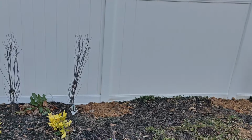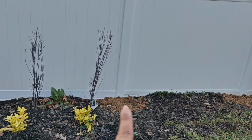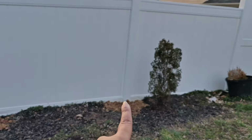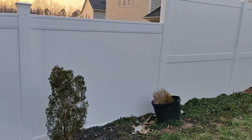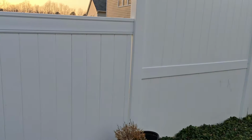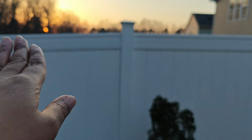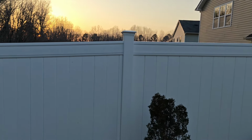There are a few minor details that are bothering me, and that's just me being super nitpicky. Like, if you can see, let me stand over here. Down here, do y'all see that gap in the fence? I have another gap over here, and then also a larger one over here, which these gaps were not here before. And I don't know, it kind of bothers me, but it kind of doesn't. I think it's because they had such a hard time getting this post out. They had to bump this one up a little bit higher. So as you can see, it's not completely level, which is okay.